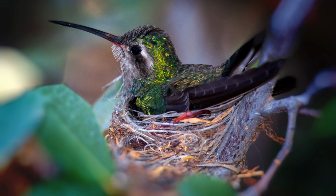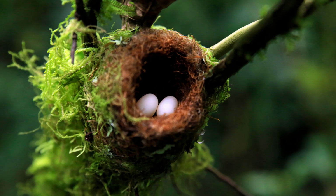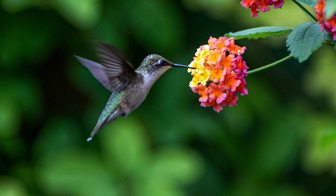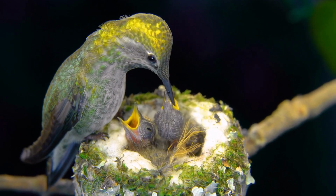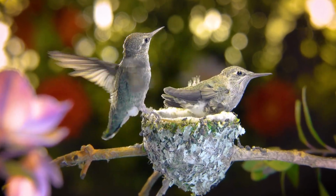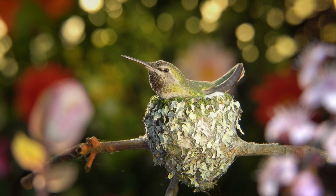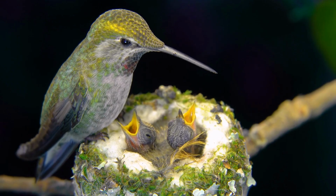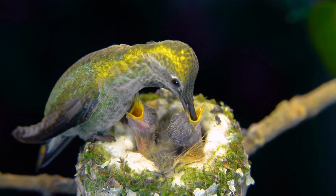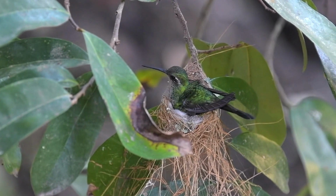Here are some key features and information about hummingbird nests. 1. Size and appearance. Hummingbird nests are incredibly tiny, often about the size of a walnut shell or even smaller. They are usually cup-shaped, resembling a tiny, delicate bowl. The outer layer of the nest is camouflaged with materials such as moss, lichen, bark, or leaves to blend with the surroundings. The inner layer is made up of soft materials like plant fibers, feathers, and spider silk, which provide insulation and cushioning for the eggs.